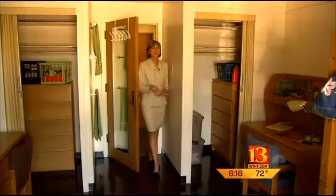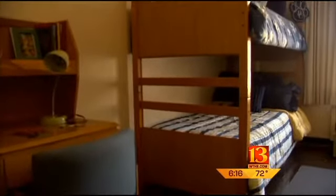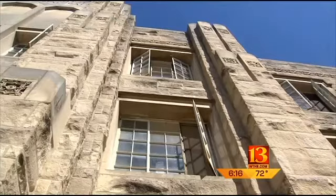And this is what the new student housing complex will replace. The traditional 2-bunk dorm room that hasn't changed much since this residence hall was built in 1955. It doesn't even have air conditioning. It's good. It needs to happen.